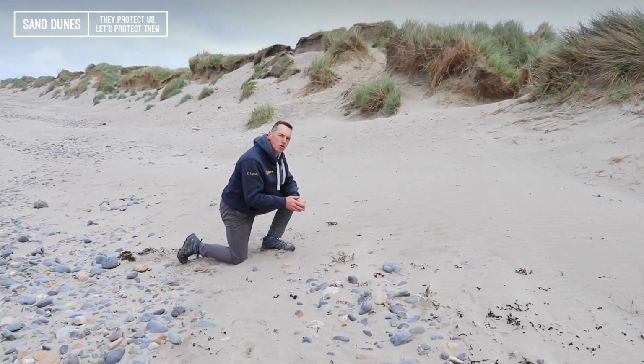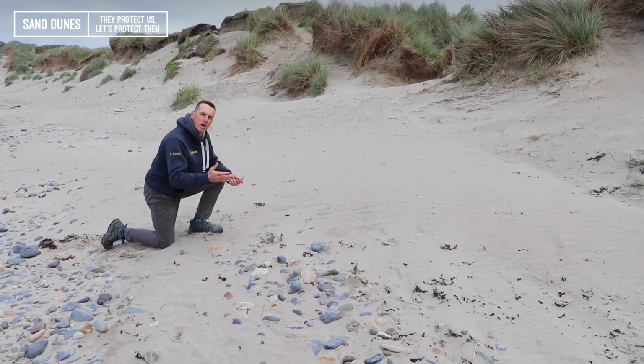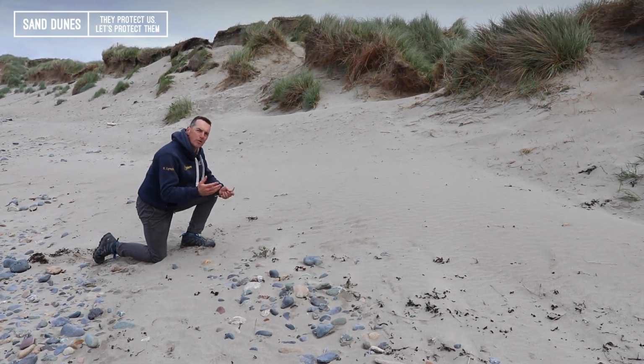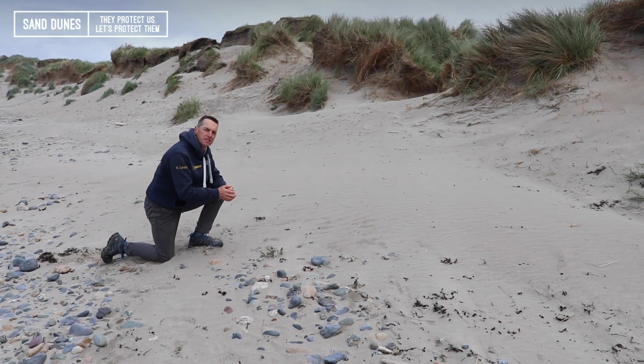So this type of erosion is human-caused erosion. Human erosion rather than what we think of as coastal erosion from storms. So that's how we can have a real negative impact on our coastal dune and beach systems.